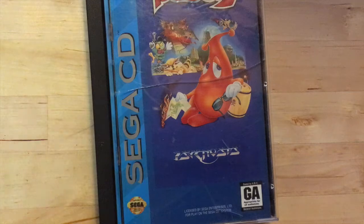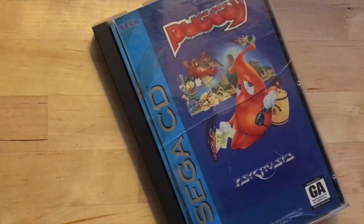So this is an Amiga port, I think. It's a funny story on this one. The guy, I bought the case, artwork, and manual some time ago because the guy wanted $4 for it.